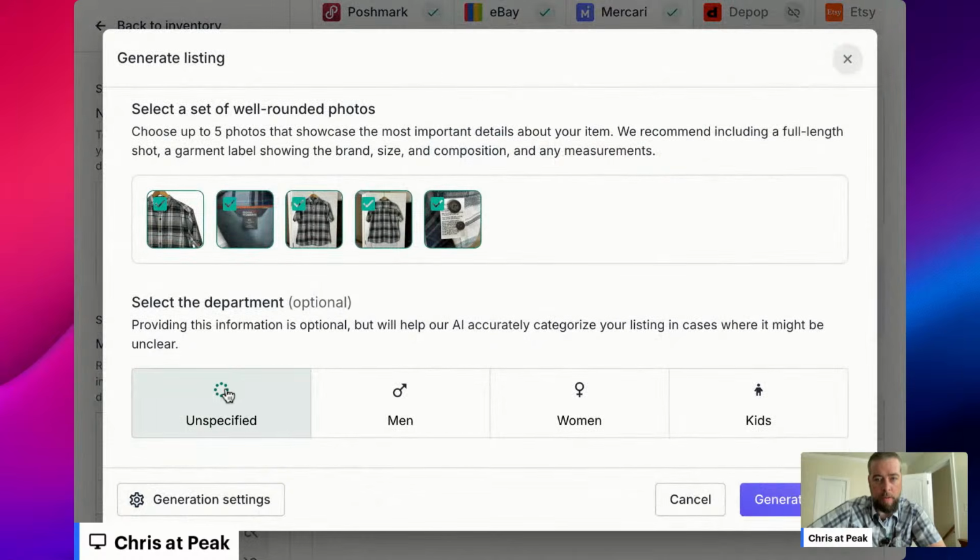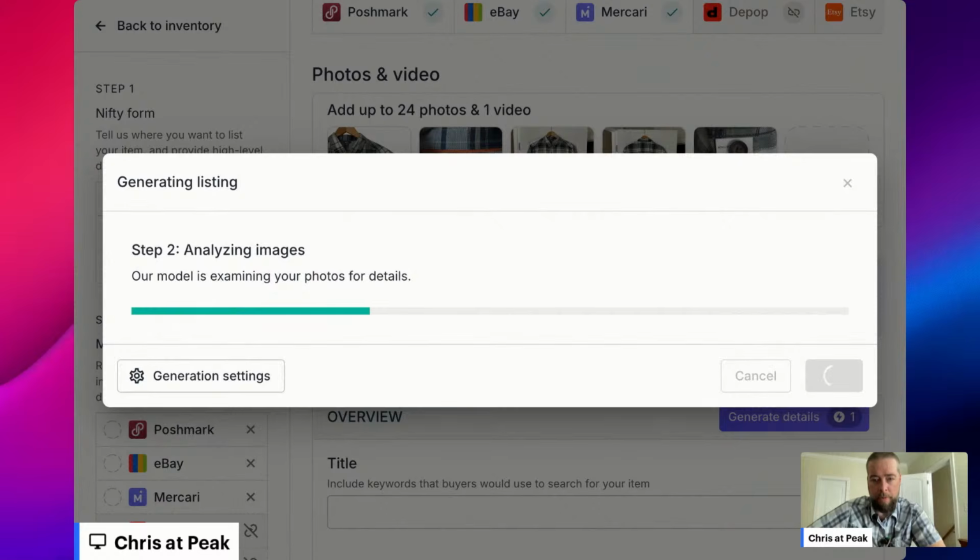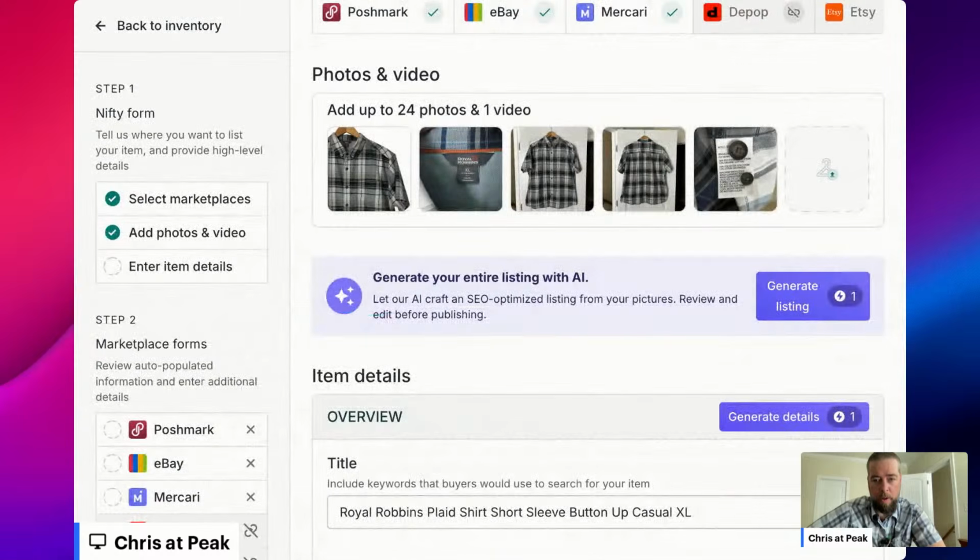I guess there might be select a set of well-rounded photos. Okay. So we're good. Select a department, men, got it. And then hit generate. So it looks like it wants you to choose the top 5 photos, as somebody mentioned in the chat already. Like the 5 photos that you think best represent the product so it can do its work.